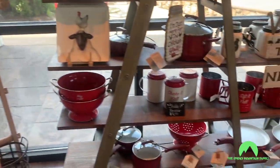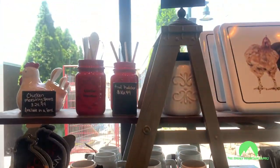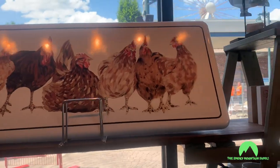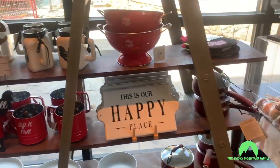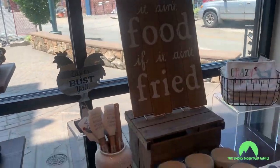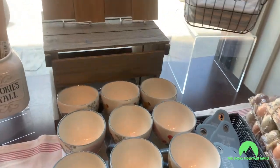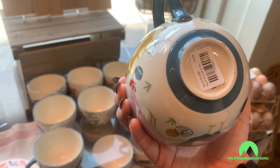Here it looks like we have the chicken section, doesn't it, Jay? I'm your cook, not your doctor. The mason jar utensil holders are cute. This big chicken board, my mom needs that. They do a really good job at changing these themes out. This chicken mug looks like a mug, but it's my size for coffee. Look at how cute that is.